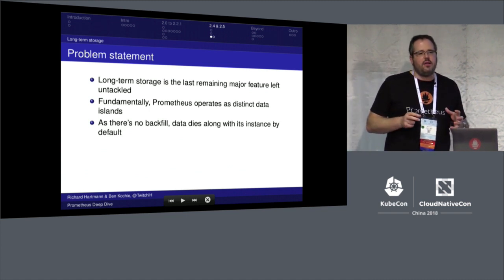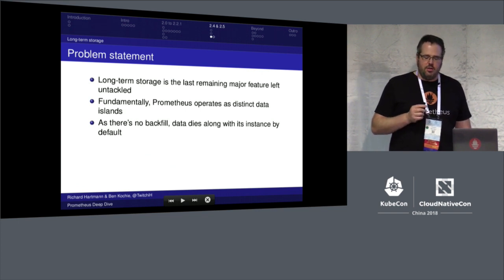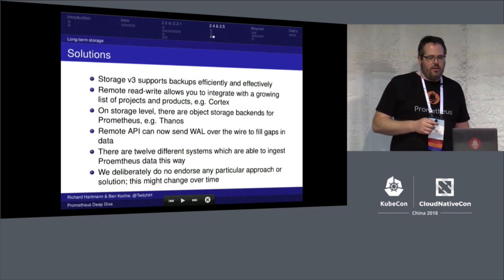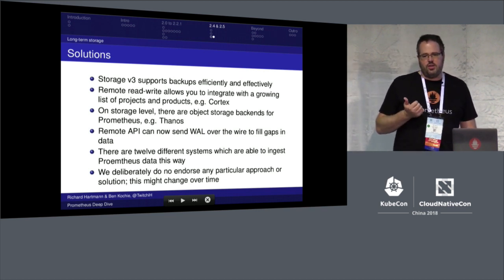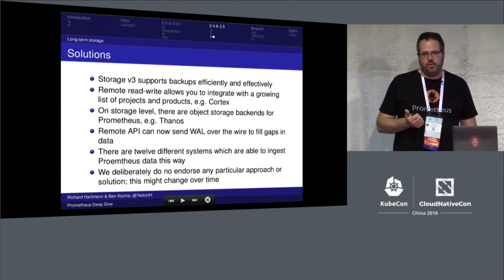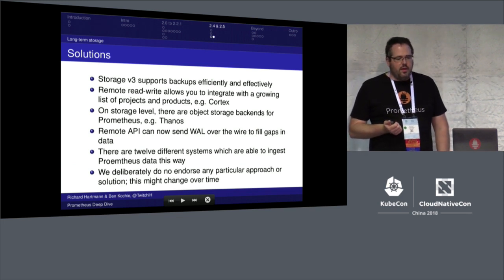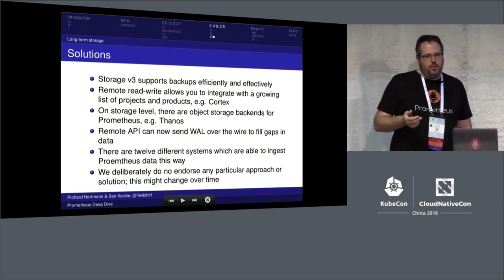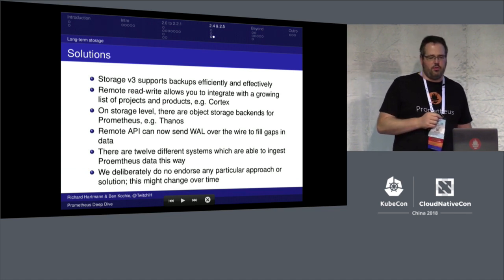As we fundamentally designed Prometheus to have distinct data islands, that's not something we're about to change within Prometheus itself, by definition and by design. But what we have is our new storage, which allows you to actually take snapshots and backups, which wasn't possible with Prometheus 1.x. So that's already quite good if you need to restore something. And also this remote ReadWrite API allows you to export data to other things. And there's a ton of projects which integrate with our remote ReadWrite API. There's a total of 12 in the meantime.